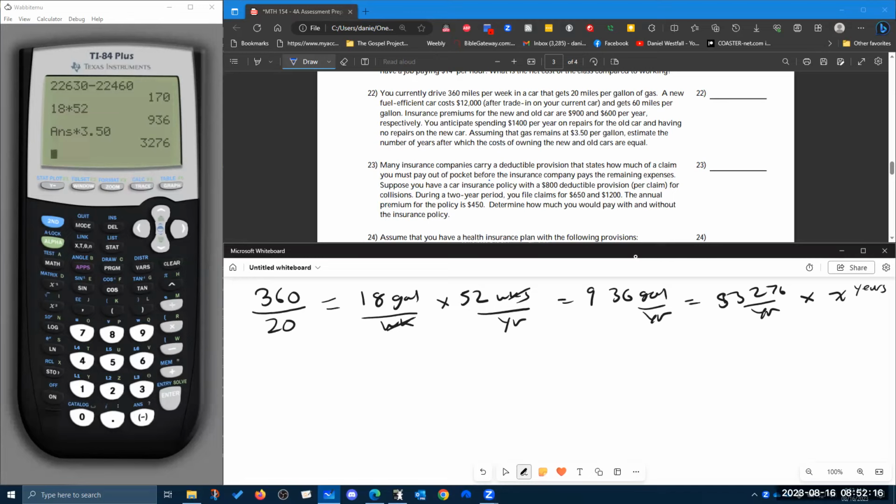Now, let's make that 3276X. Plus what are my other costs that are annual? 600X plus 1400X. These are my costs for keeping the old car. So we're going to add to this $600 plus $1,400, and my yearly expenses for keeping the old car are $5276X.